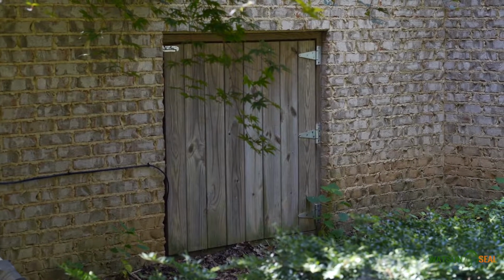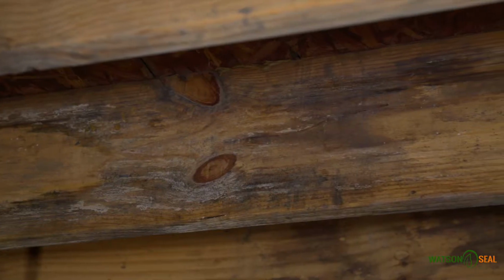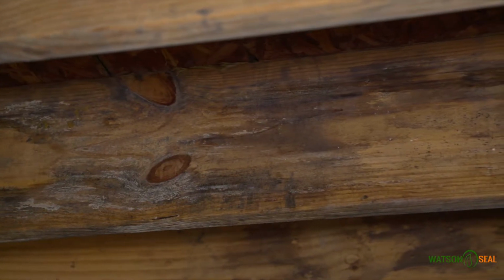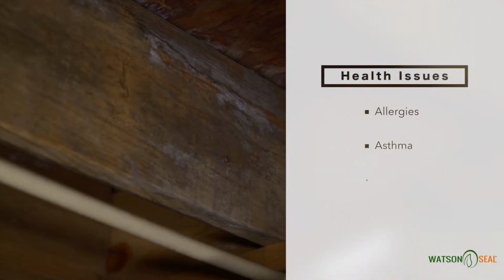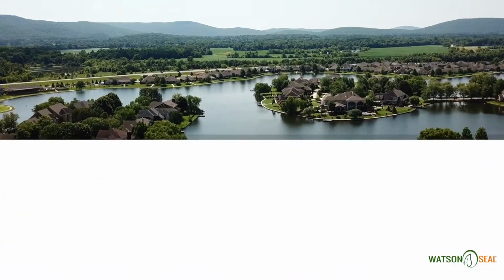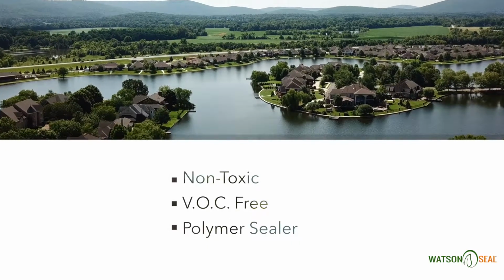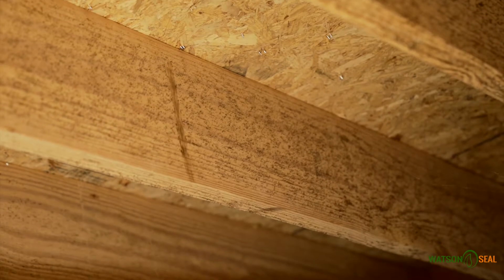A humid southern crawl space and organic building materials are also the perfect combination for the growth and spread of wood-destroying mold and fungus that not only feed on the lumber, but can also aggravate symptoms of health-related issues like allergies, asthma, and COPD. Watson Seal Crawl Space Framing and Subfloor Sealer is the first non-toxic, VOC-free polymer sealer specifically designed to protect your structural framing and subfloor system.